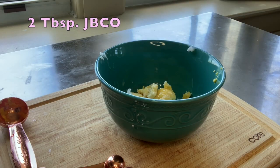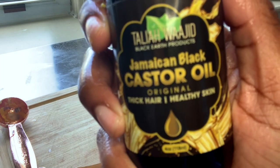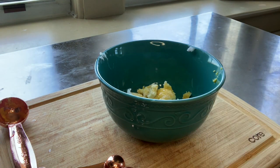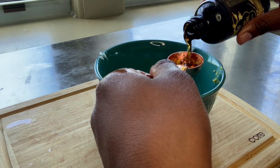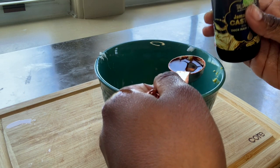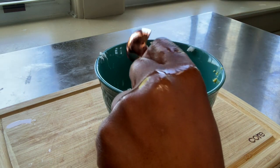The next product I'm going to be adding is Jamaican black castor oil. Now, Jamaican black castor oil moisturizes, thickens, strengthens, and rapidly increases hair growth. Now, it does so by increasing the blood flow to the scalp. This supplies valuable nutrients to hair follicles. Jamaican black castor oil also helps prevent hair breakage, dandruff, eczema, and dry and itchy scalp.